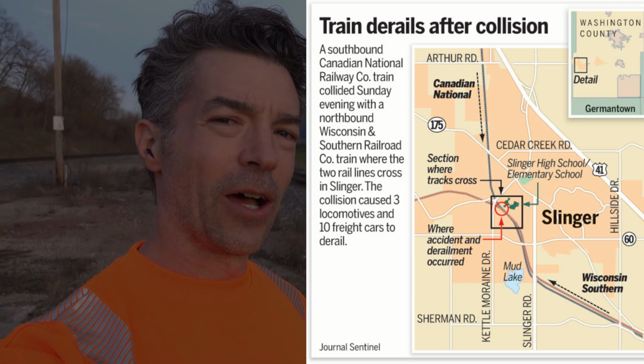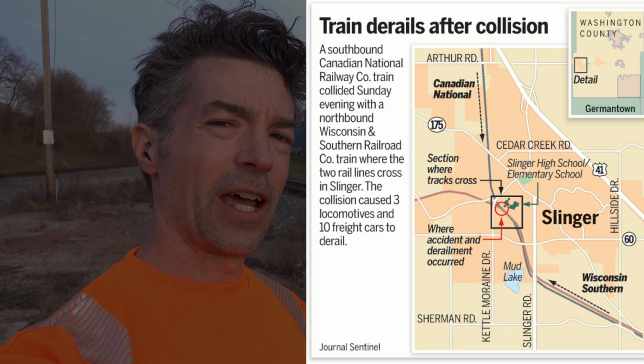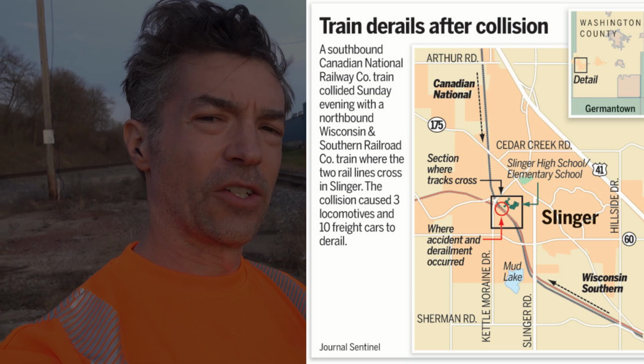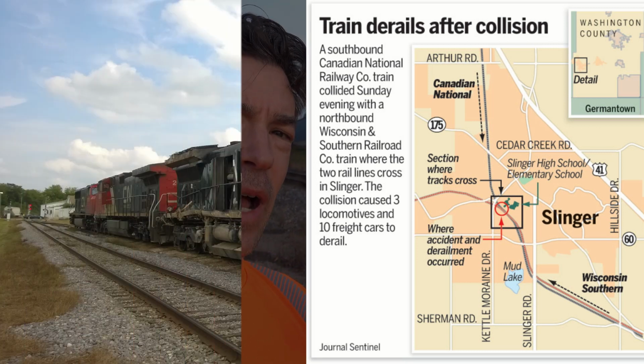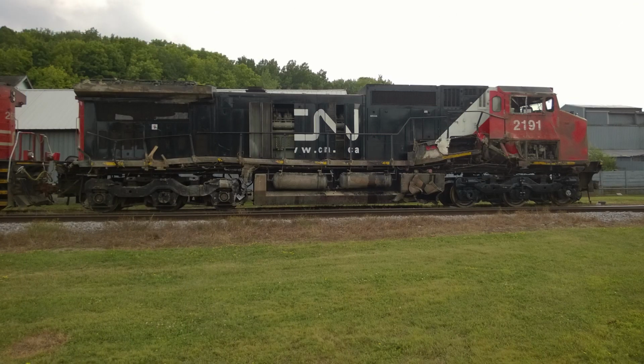What happened in 2014 is the Wisconsin Southern was coming out of Ackerville, going to Hartford, and they stopped their train here in Slinger, but they never bothered to check to see if they cleared the switch. I can only assume this was pre-positive train control days, but whatever the reason was, I can't imagine what the horror would have been of the CN crew as they came slinking through Slinger only to see that there was a train in the way.